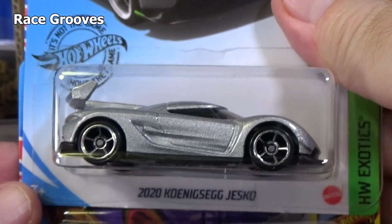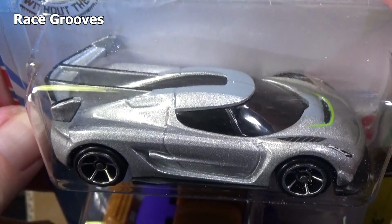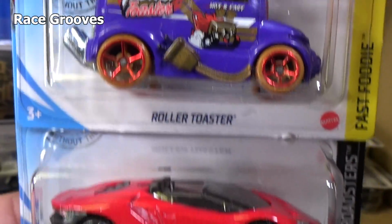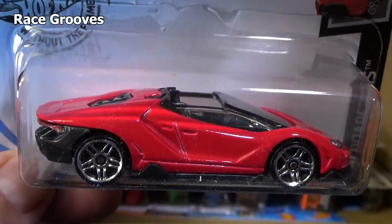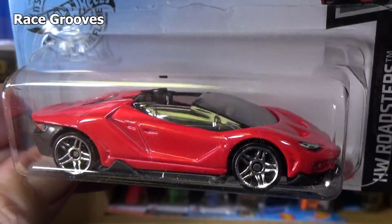Have you been able to find it? I was able to find one in a store, and then I wound up with some from the case unboxing videos. Here you have Roller Toaster and '16 Lamborghini Centenario Roadster. Definitely some exotics in the cases.